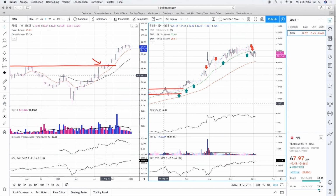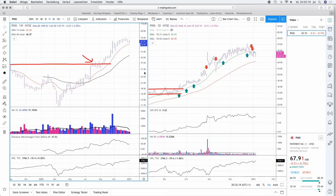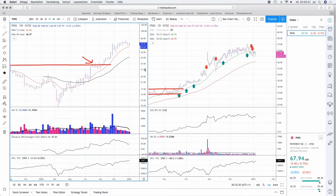Of course, if you now look at the weekly chart here, you can say there's a lot of potential to the upside. Maybe they reach the 100 level here.